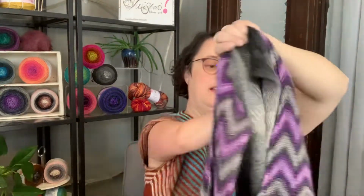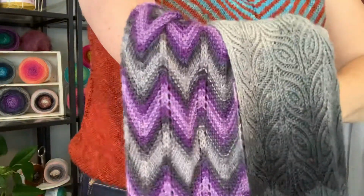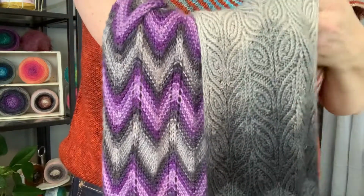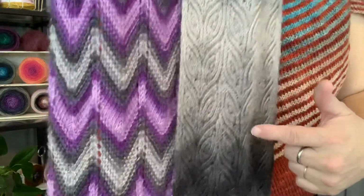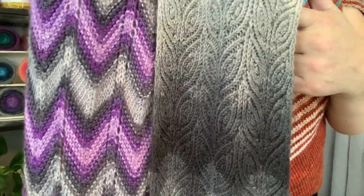These are fantastic for scarves. Let me just put them side by side here so you can see what they look like. I'm going to stand up. There we go. So you can see stripe, stripe, stripe, stripe, stripe, and in all of that time, it has only transitioned once here. There it goes again. So you can really see the difference in the type of striping that it is.